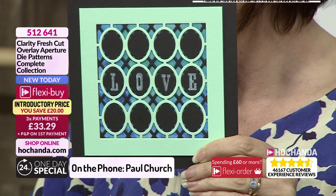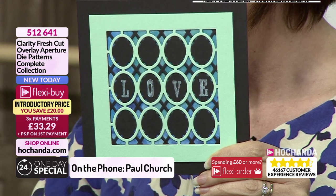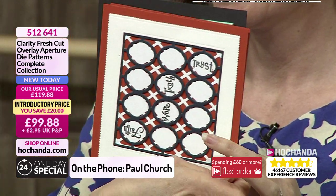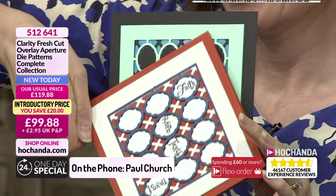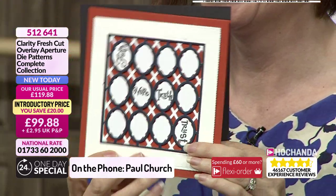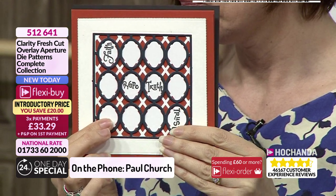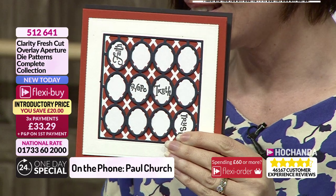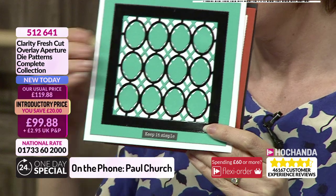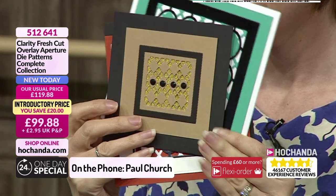It is, and that's a great thing, because they're aperture dies as well, and you've got these little windows. And again, you've got the argyle pattern, and then you've got the rings pattern, and that's just overlaid. That one's actually been using the rings together with the lattice from the structures collection. So this shows where they all mix and match, and that's why we put the big bundle together, because we knew that people would want all of them.